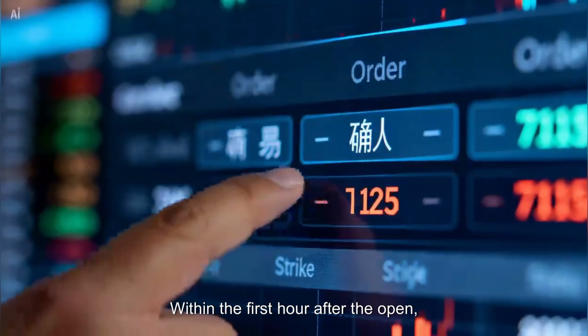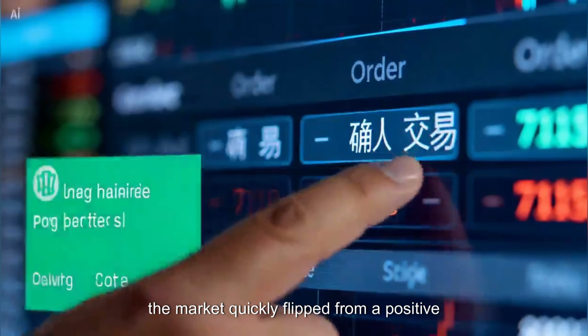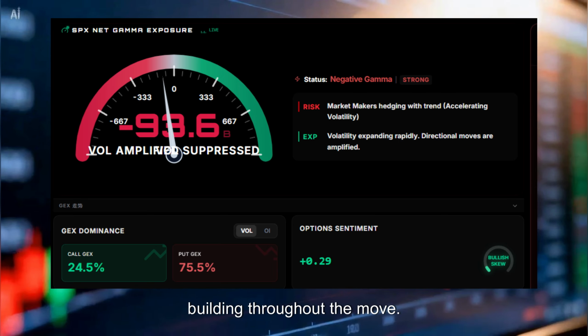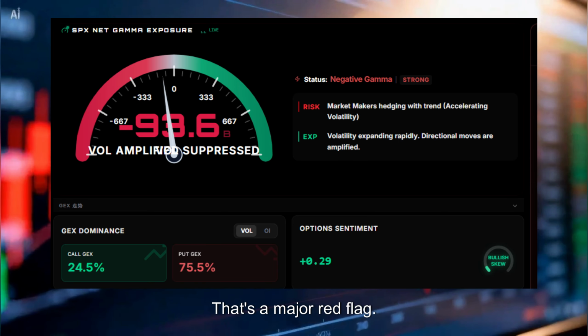Within the first hour after the open, the market quickly flipped from a positive gamma environment into negative gamma, and the negative gamma exposure kept building throughout the move. That's a major red flag.